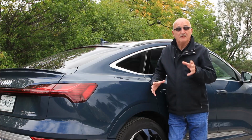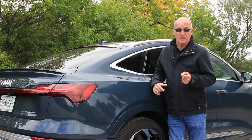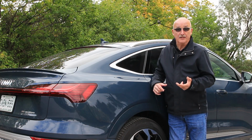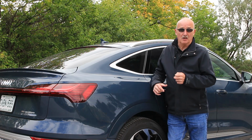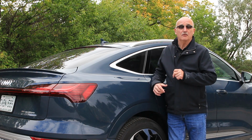So there you have it, 5 dynamic crossovers, all of which bring lots of luxury and lots of utility. Now if you go with the optional engine, well then you put some sport in that crossover. If you need to go green, well there's always the likes of this Audi e-tron Sportback.